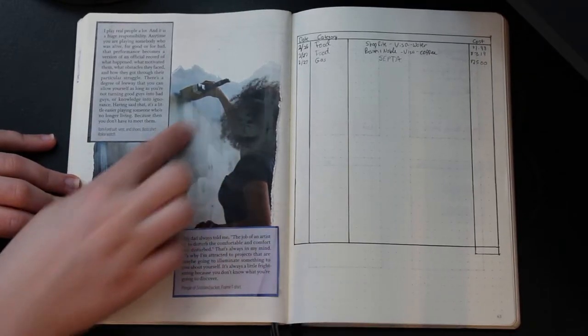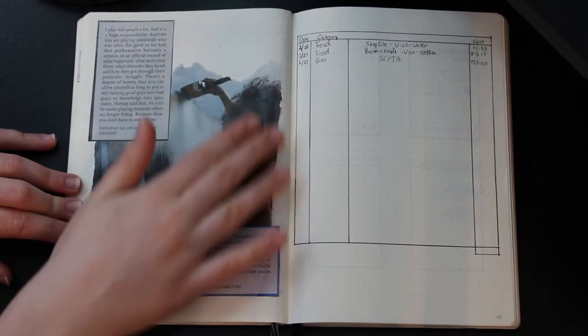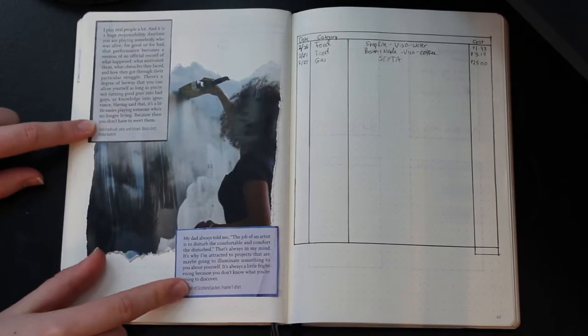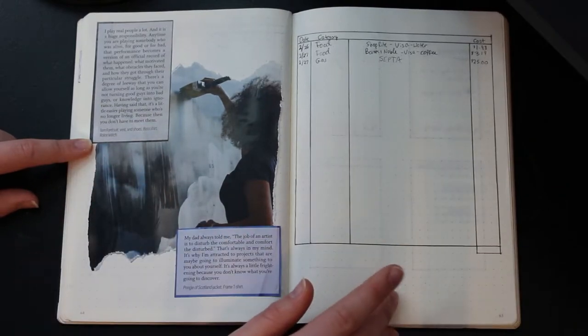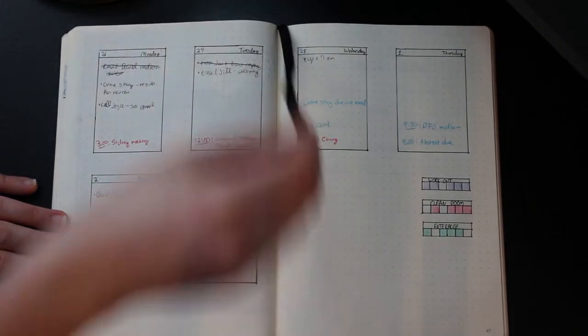And then again, this is another part of that same paint that you saw on the cover page. This is a spread, I think it was from Vogue, and then I have 2 quotes from W Magazine. Don't really know why I chose to do this opposite the expense page, but I really like this page. So after this spread, we move on to my first weekly spread, and this is what it looks like.